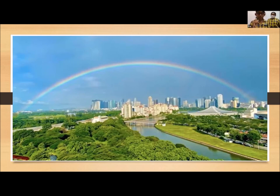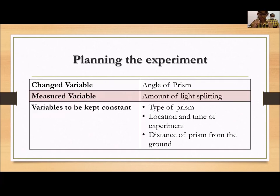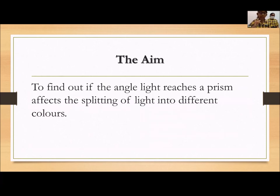Our investigative project was based on an observation that we made. We wondered how rainbows are formed. From our observation and research, we decided on an aim for investigation, as we know that a prism can cause white light to split into different colors. Our aim is to find out if the angle light reaches a prism affects the splitting of light into different colors. We think that the angle would affect the splitting of light into different colors.